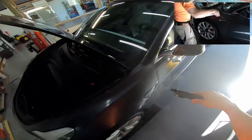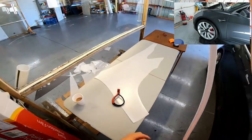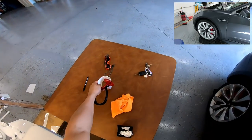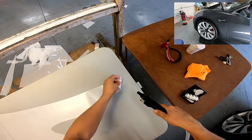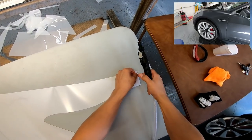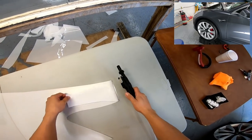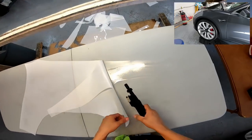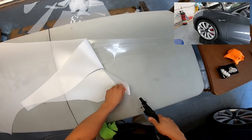All right, so I clay barred it, wiped it off, squeegeed it. Now we're ready to peel the liner. Gonna move this stuff out of the way. So obviously this was cut with a plotter, can't tell. I've already pre-cut it and pre-weeded it, so all we just need to do is peel it.